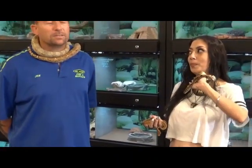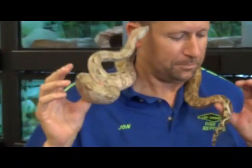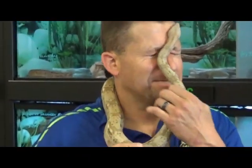Aw, what's his name? This is Weston. Weston. Mr. Pinky Pinky. Hog Island Boa. Look how gorgeous he is. Our favorite little guy here. He's awesome.